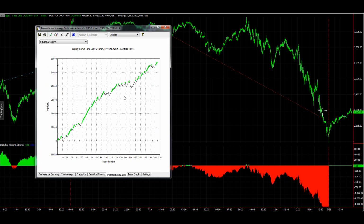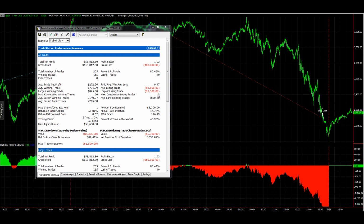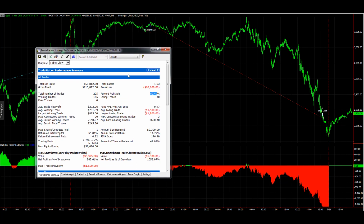Here it is. It's long only, and so you see these pullbacks, and you see max consecutive losers 3, 80.49% profitable, and this is over the last 3 years. And so I always like to start or add to after a loser if you're waiting to do that. And so now is a good opportunity.